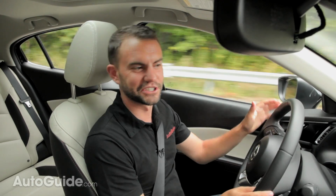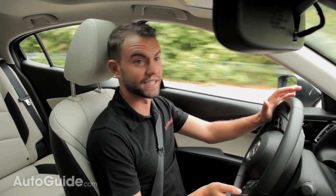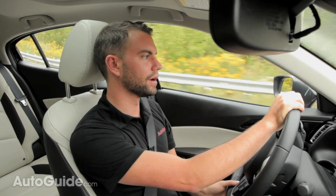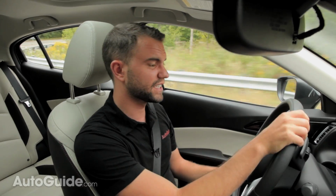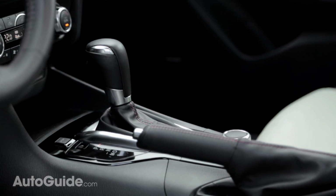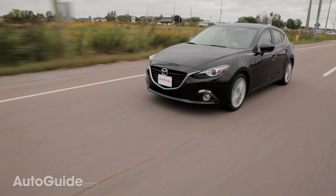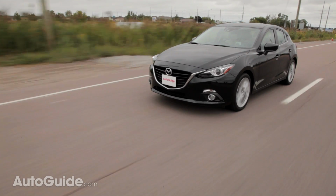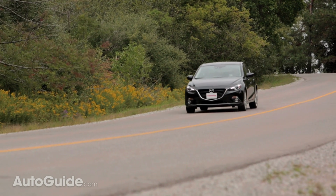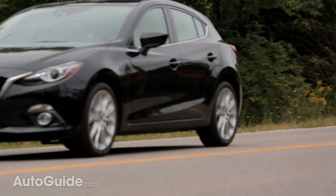Now, that has as much to do with handling dynamics as it does interior material quality, because the Mazda 3 is built on an especially well-balanced chassis, and that, in combination with what's got to be one of the best automatic transmissions on the market and a relatively stiff suspension, make this not only more fun to drive than the old Mazda 3, but really it's probably the best handling car in its segment.